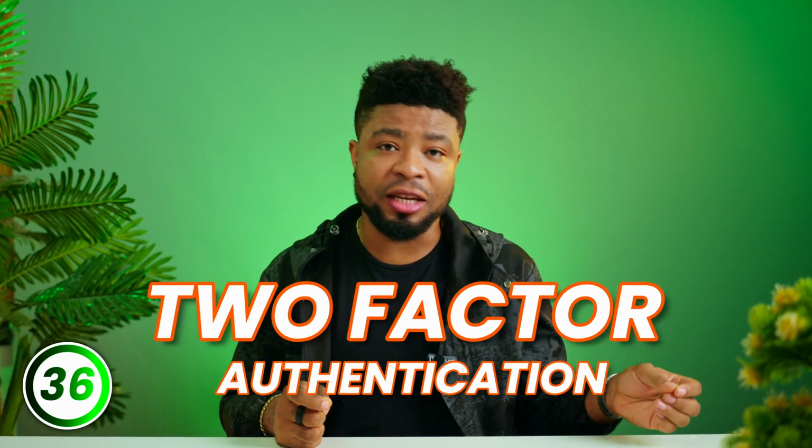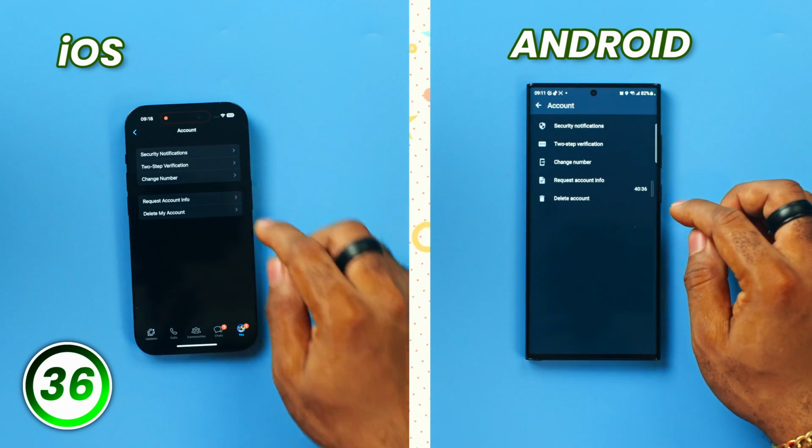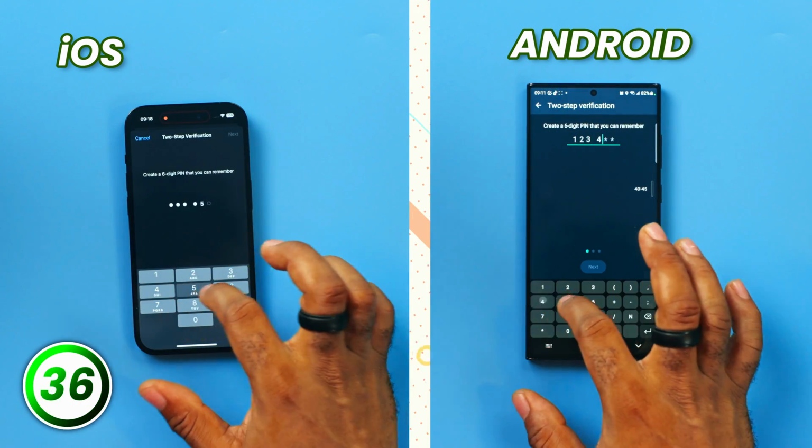Now when it comes to security, there is this important feature a lot of people tend to overlook, and that is two-factor authentication. This simply adds an extra layer of security to save you from hacks. Now to enable this, go into your settings and choose account, then enable two-factor verification. Simply set up a PIN and provide an email for added security.